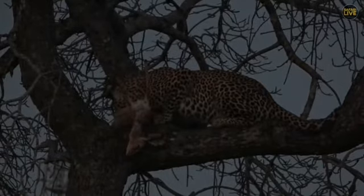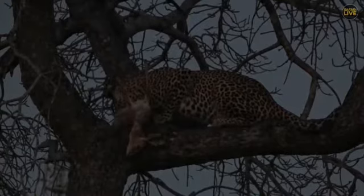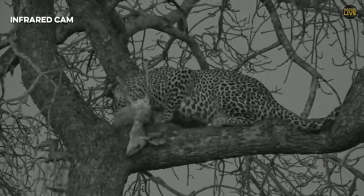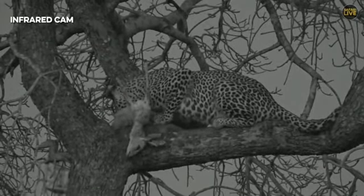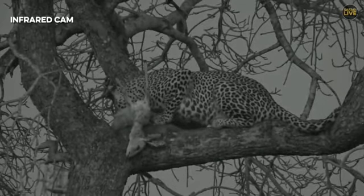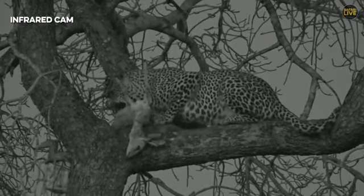So this cat looks very much tired, as, instead of feeding, she is just hugging the prey. You can see that she is just hugging the prey. Nothing is happening at the moment, and her stomach doesn't look very big.